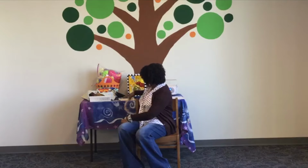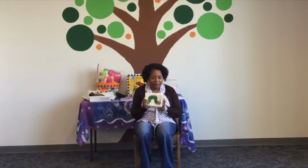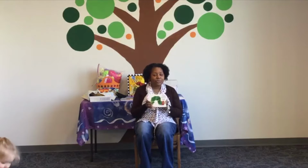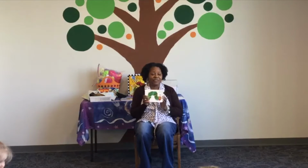So the first book that we're going to read is a favorite book. The Very Hungry Caterpillar. And you know what? This is one of the books where I think everyone should have a copy at home. It comes in so many different formats and sizes, so you can get one that best suits your family, okay? I like this little size for this group because this is just perfect for us.